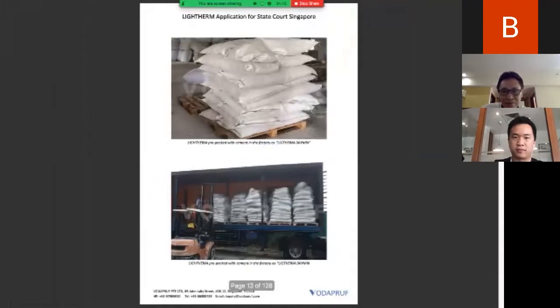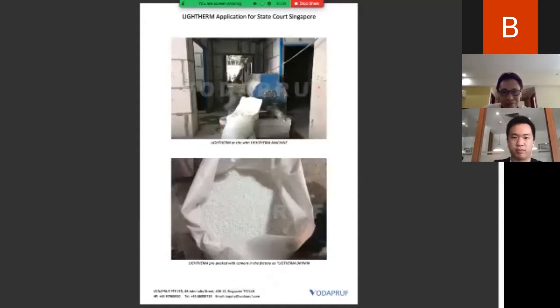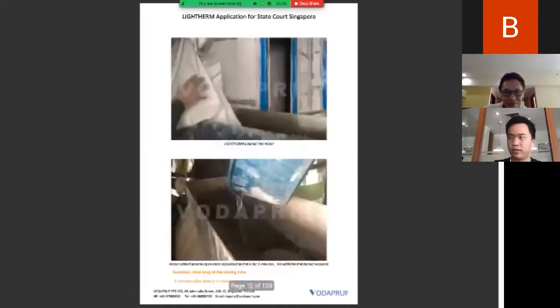Okay, and just to give a visualization, Lightherm dry mix is when we pack the material with cement or sand and then we send it down to site. So it's like Milo or 3-in-1 pre-pack. You bring it to site and then you just add water and you can use it on the spot. Okay, you pour everything into a mixer. Open one bag, pour it in, and then you can directly add water.